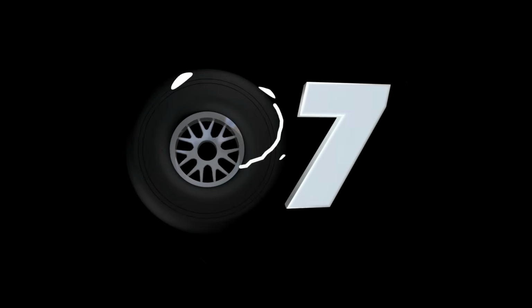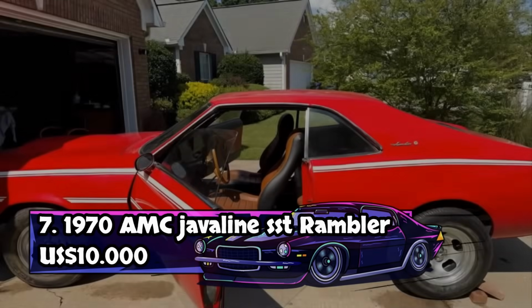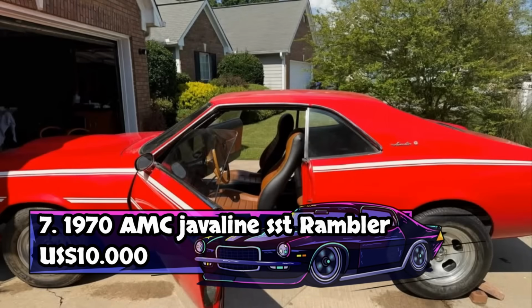Number 7. This 1970 AMC Javelin SS Rambler, priced at $10,000, is a rare and stylish example of AMC's entry into the muscle car era.